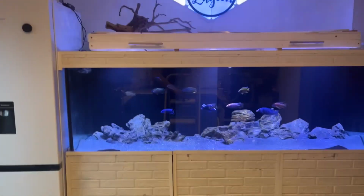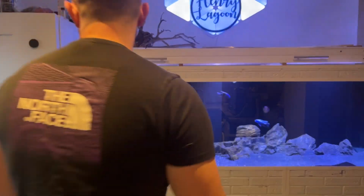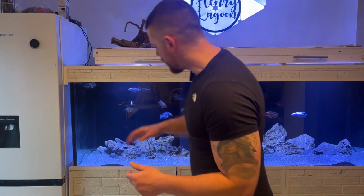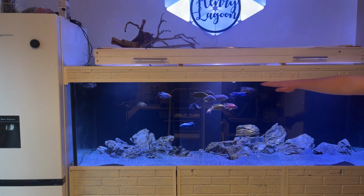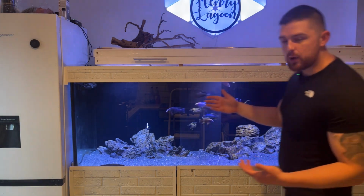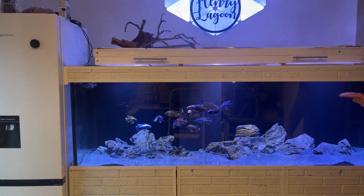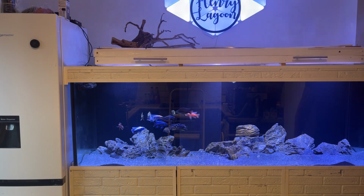So the flow rate, it starts here. And what the Maxspect Gyre does, it creates something called laminar flow. So it creates a blanket of flow along the surface of the water, which comes right along the top, essentially like a wave. So it'll come right along the top. It hits the far end of your tank. The flow will travel down the bottom.